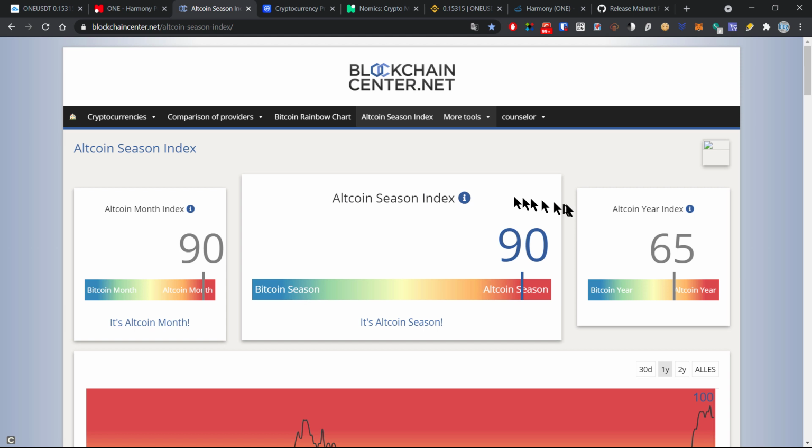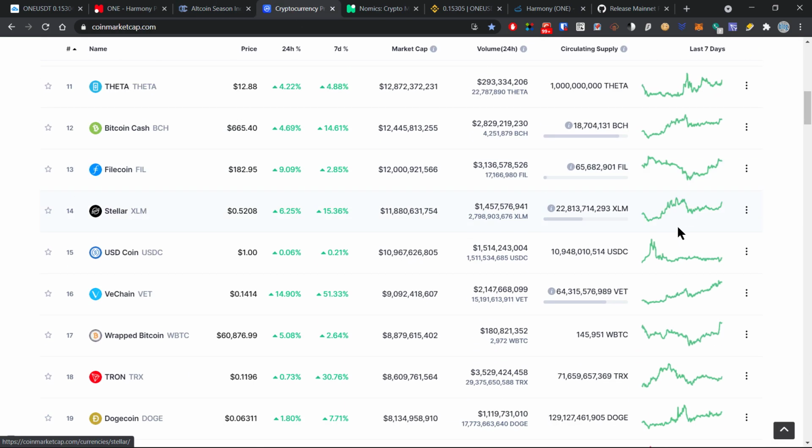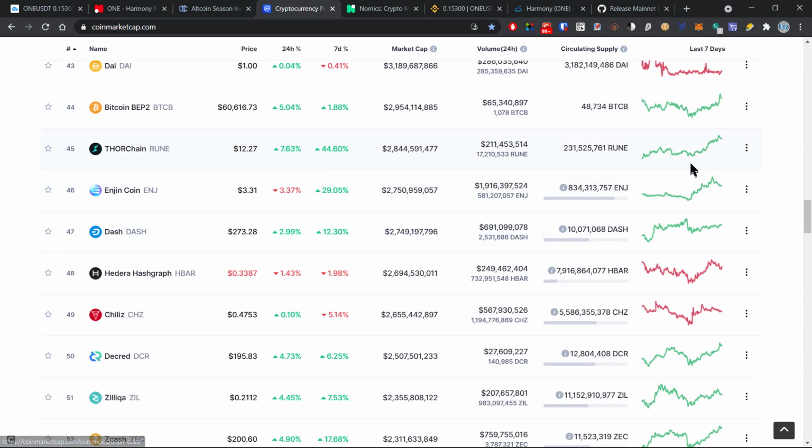Now to the altcoin season index. The altcoin season index score has gone down from 94, it looks like, I remember looking a couple days ago, to about 90 over the last couple days. This would seem to indicate a slight decline in altcoin performance over the last couple of days. Although it'd be really hard to tell if you look at the CoinMarketCap site, it looks like almost everything's green, except Harmony, which is down like 3%.